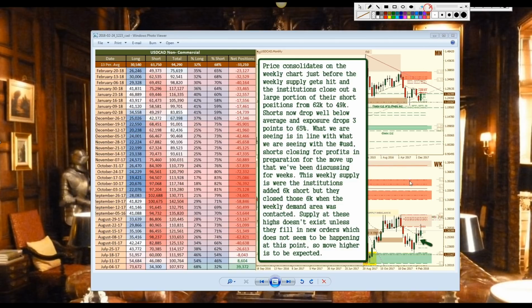Right now when I look at this chart, I see poor formation. I see the reason why it dropped. I see that they're reducing short exposure to become less aggressive. I see short exposure dropping from 68% to 65%. I see net positions dropping from negative 32,000 to negative 23,000, and prior to that, it was negative 40,000. I see all that. I see the US dollar wanting to head higher. I see gold wanting to drop lower. So taking all these factors into consideration tells me there's a higher probability chance that this area gets taken out and we see price move up than price breaking down and going lower.